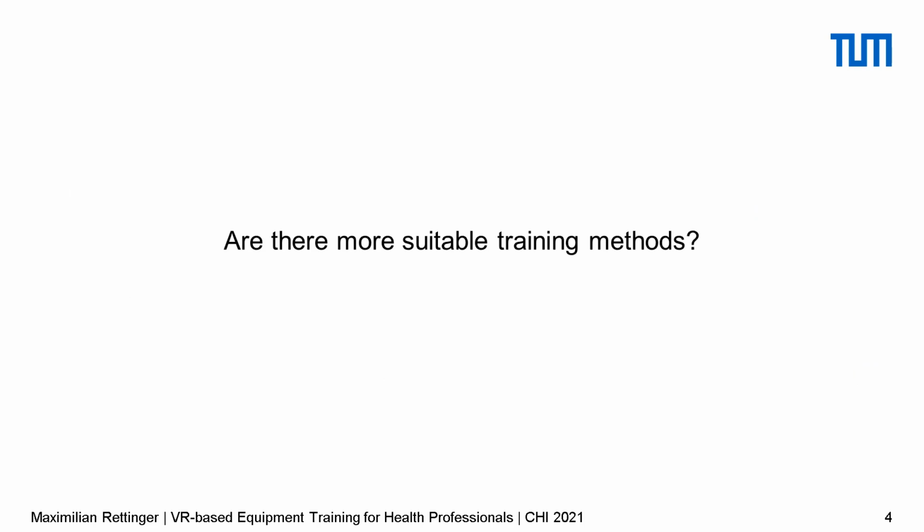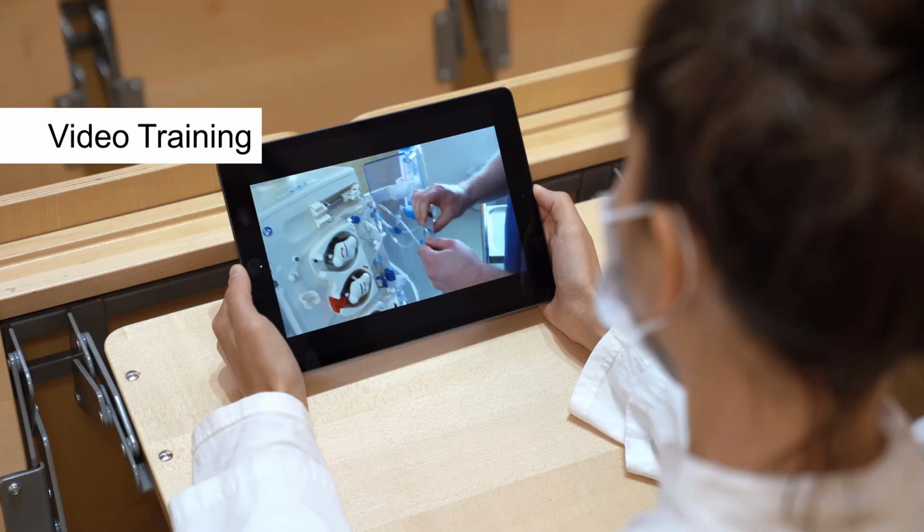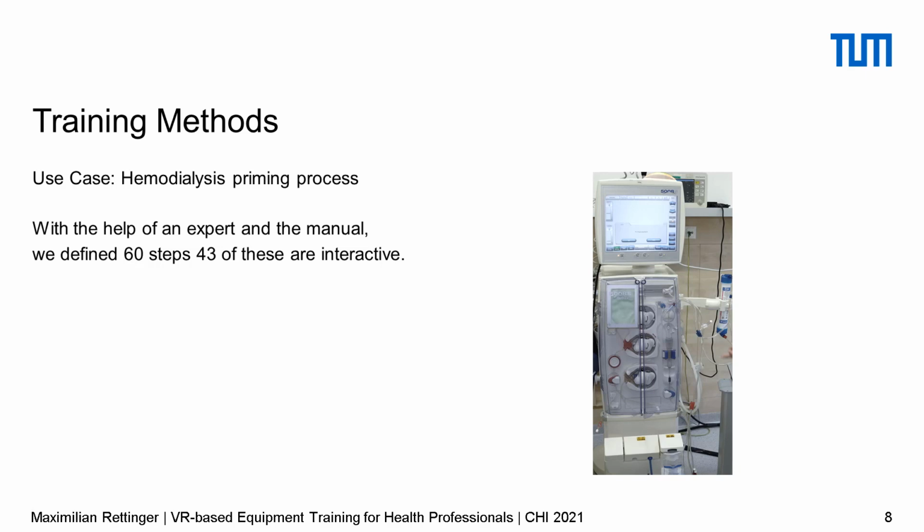Therefore, we evaluated if there are more suitable training methods by comparing the following three methods: group training, video training, and virtual reality training. As a use case, we have chosen the priming procedure of our hemodialysis machine. With an expert and the manual, we defined 60 training steps. 43 of these steps require an interaction with the device.